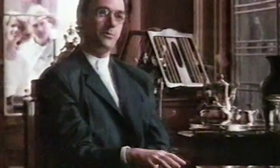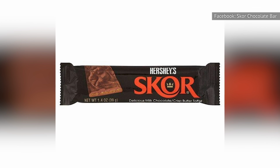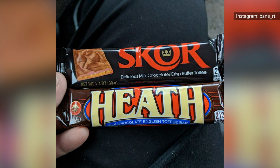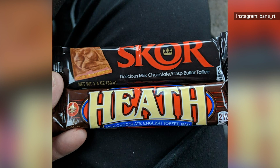In the slightly thinner Skor, the toffee flavor is rich and buttery rather than almondy. And the Skor bar does seem to get stuck in your teeth a bit more than the Heath does. If you're a toffee fan, try them both. The subtle differences in the toffee will likely determine your favorite. If you're not into toffee, which can be an acquired taste, you'll probably hate them both.